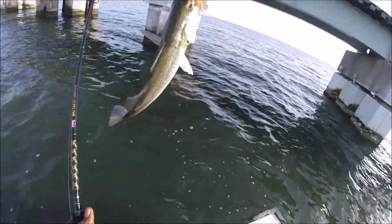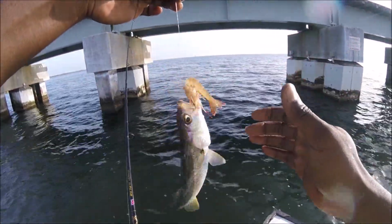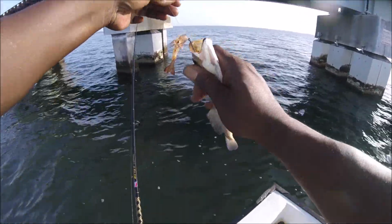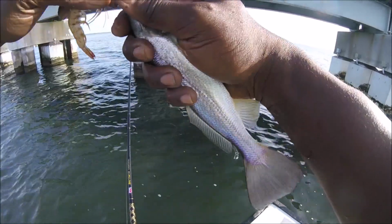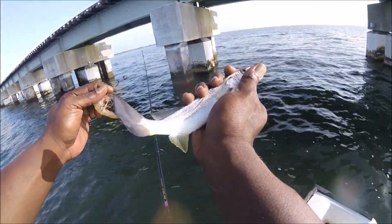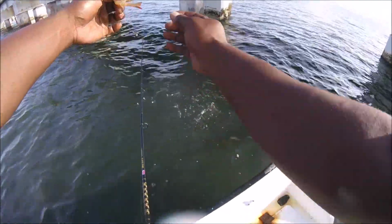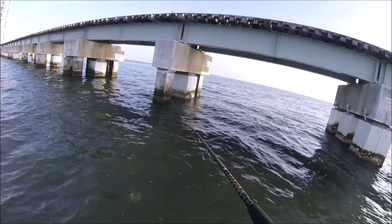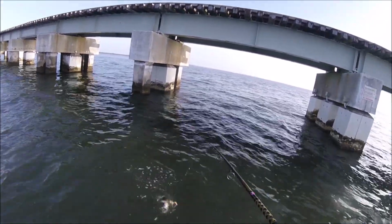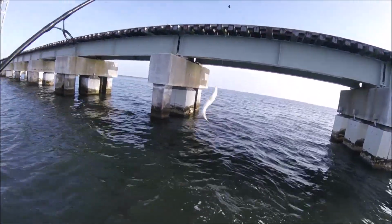First fish of the day. It's a little sea trout. Give me my hook now. Beautiful fish. We got some stingrays underneath here. A stingray coming by, trout on line.